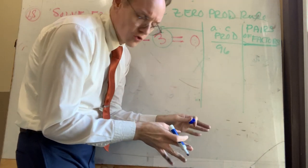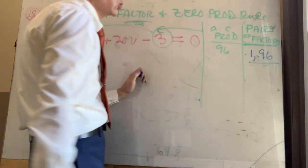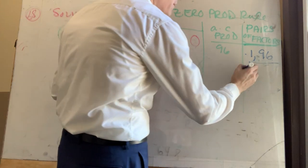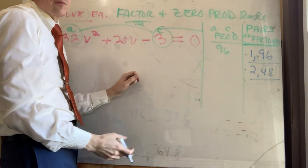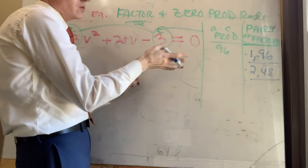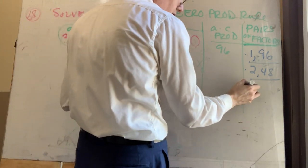Always start with the easiest one. It's going to be one and then the number. Right, that's one choice. This is even, rules of divisibility, so it would be 2 times 48. If you divide 96 by 2, you get 48, so that has to be a factor. The sum of the digits would be 15, so I could use 3. That's the rule of divisibility for 3.